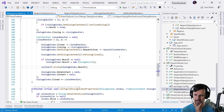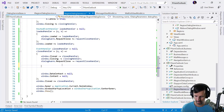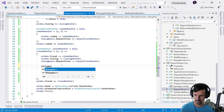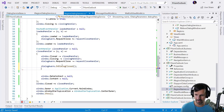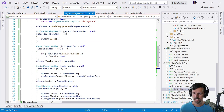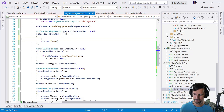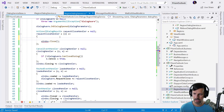Let's look at our base here. Oh, well, we definitely have to call onClosed. Let's do that. So dialog aware. OnClosed. Not can closed. On dialog closed. So we got that. And then this is what we need to solve. Get result. And so when we close right here, closed handler. Okay, I got it.